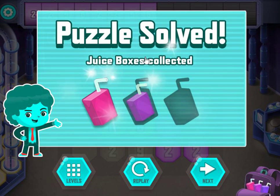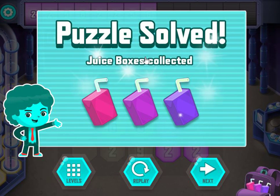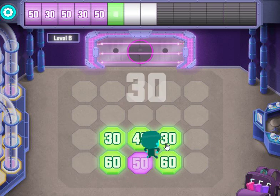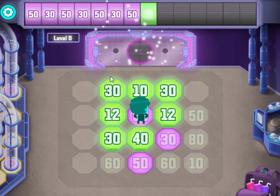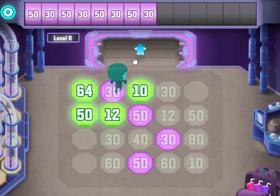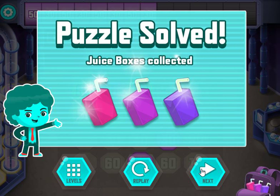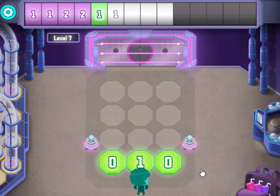Well done! Tap the numbers on the floor to fill in the missing numbers at the top. You figured it out! The lasers will zap you if they're in your way, so get to the correct number and move on quickly.